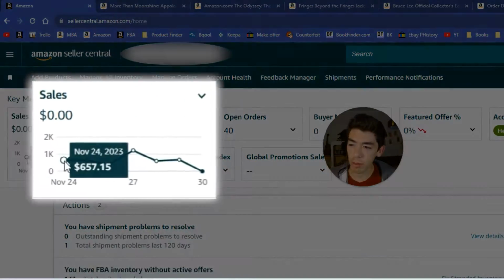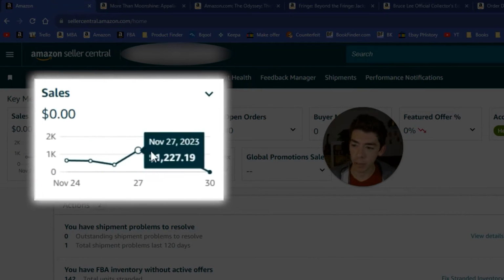Really, the only time I have to source is between 10:30 p.m. and midnight, and that's when I buy books on Amazon and then resell them on Amazon. So you can see my sales over the last week. It's generally around the $500 to $600 mark. Cyber Monday was really good at $1,200, but generally it's been right around $500 to $600. November's kind of a slower month, so I'll still take that.